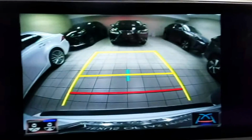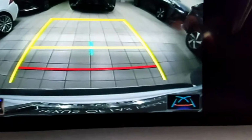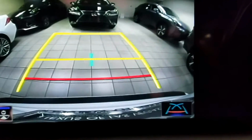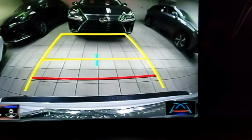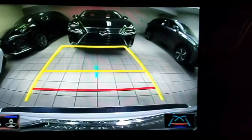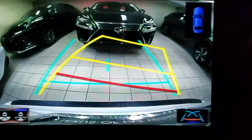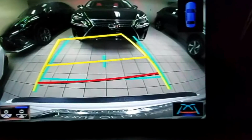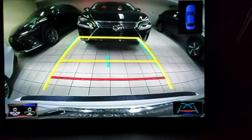So we're going to back up here, and a couple of things are going to happen. One, we have intuitive parking assist, which means that if I get too close front or back, it's going to alert me. Now the yellow line shows where the steering wheel is turning to. Steering wheel aiming with the yellow lines. The blue lines show exactly where we're at.